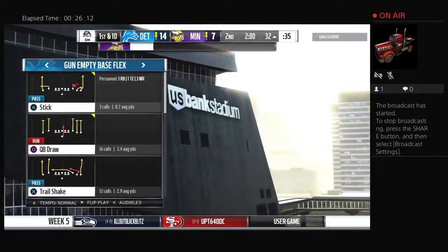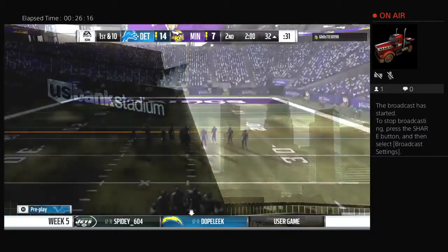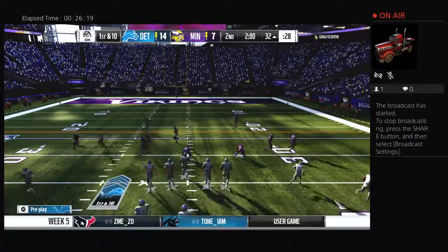2 minutes remain here in the first half. More from Minneapolis after this. From the 32 now, here's 1st and 10.